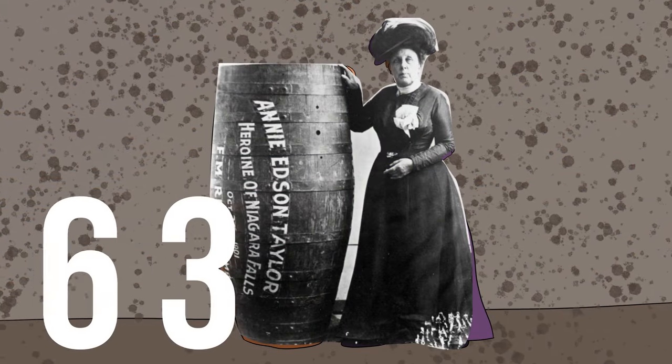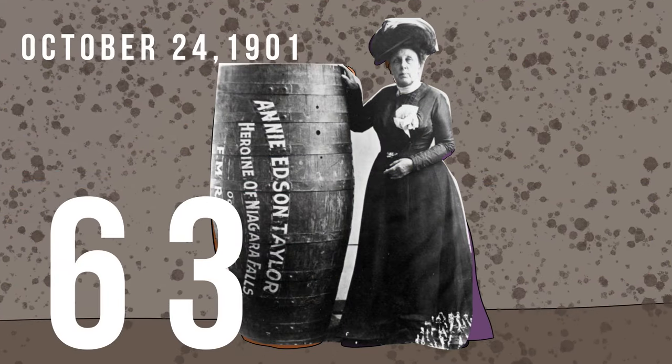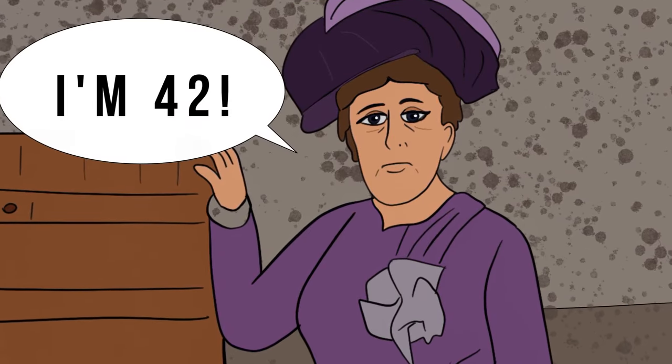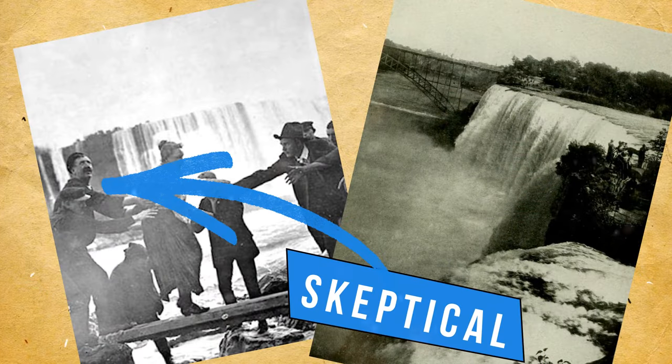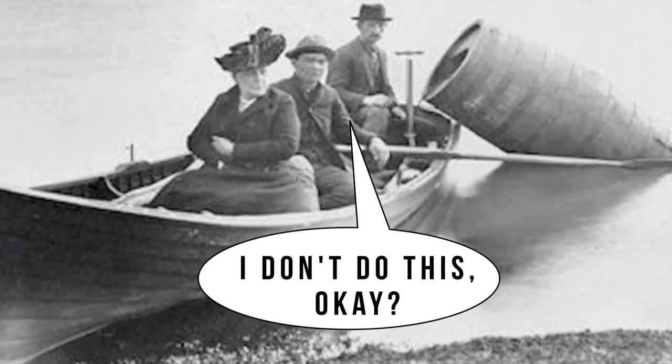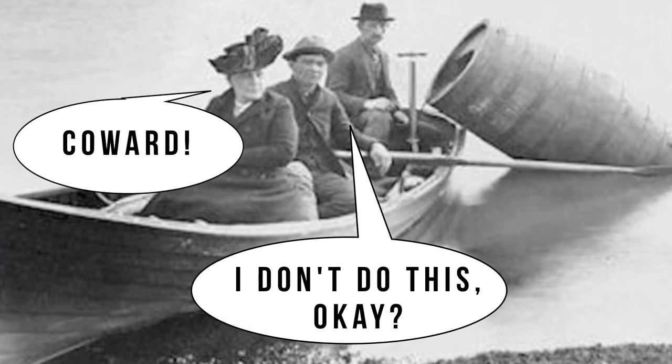Annie decided to perform it on her 63rd birthday, on October 24, 1901. Curiously, the woman told the reporter she was in her 40s. People who were supposed to help Taylor with her plunge were skeptical. Even on the day when it had to take place, the event was put off several times. The assistants were afraid that if something went wrong, they would be to blame.